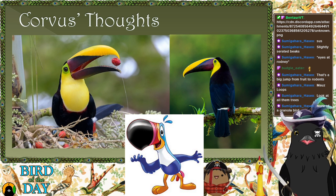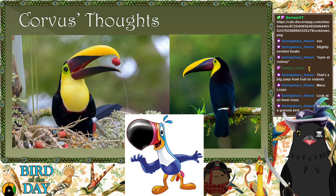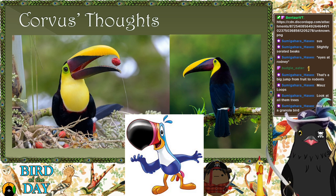So I'm just typing in types of toucans now. I don't know. It's a list of toucans on Wikipedia. So Toco toucan, he's not Toco toucan. Toco toucan's beaks are almost entirely orange. They have the white spot on there, which he's got the white spot, but then they're very much black instead of blue feathered.